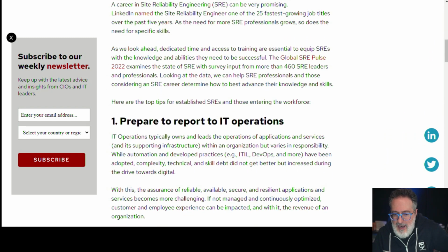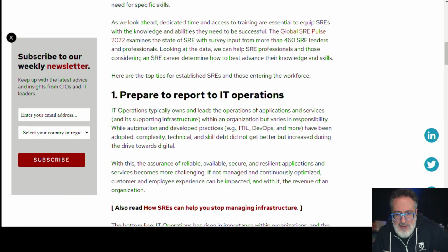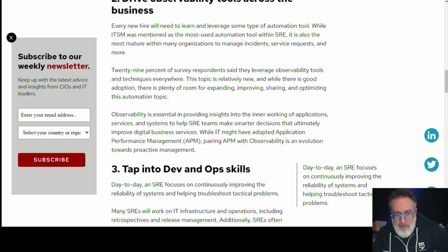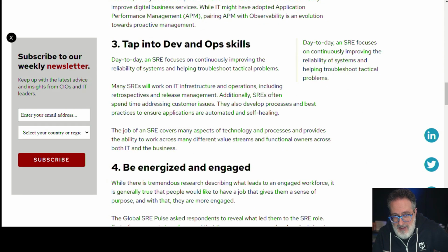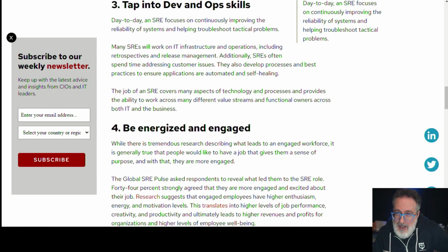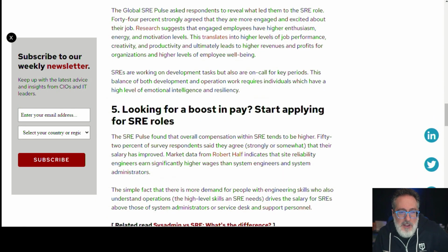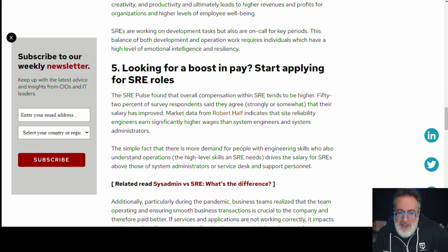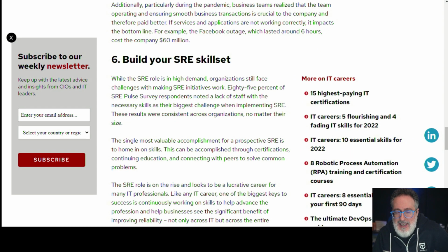The first one is how to prepare to report to IT operations. Second is drive observability tools across the business. Third is tap into dev and ops skills. Fourth is energize and engage. The fifth tip is looking for a boost in pay: start applying for SRE roles. And sixth is how to build your SRE skill set. So if it's something you've been thinking about, here's the time in the article, and you can read all about it in detail in the first comment down below.